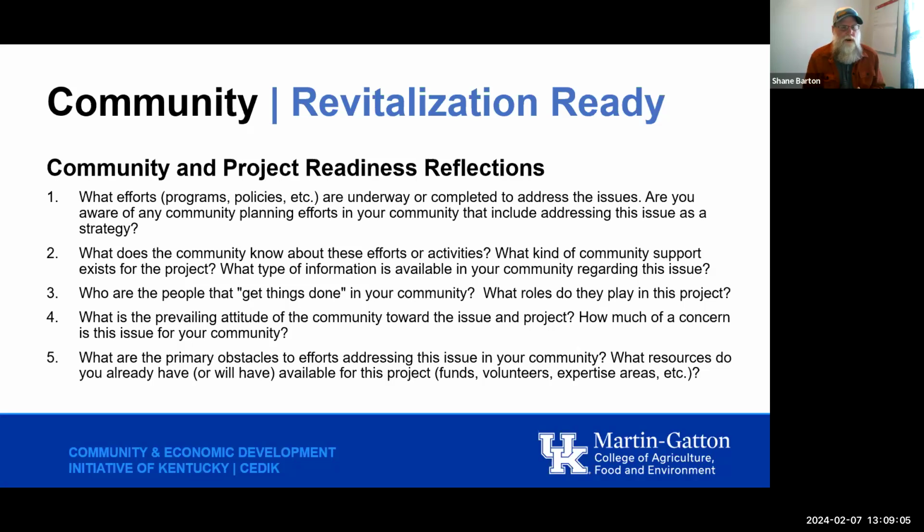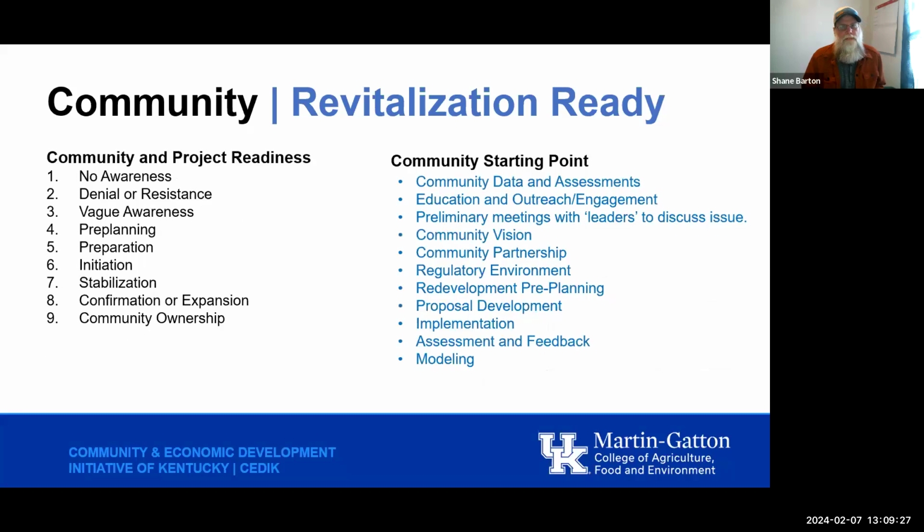And I pulled these directly from a community readiness assessment, a conversation that I like to have with communities. If you're interested in learning more, I would be more than willing to have this conversation with you and see where your community may fit within this scale from no awareness to ownership, and think about places where we may be able to kickstart the conversation.